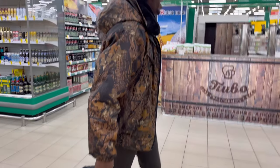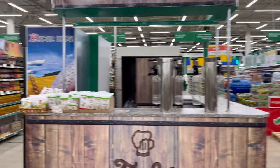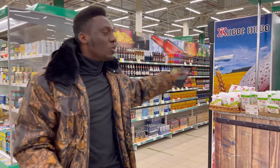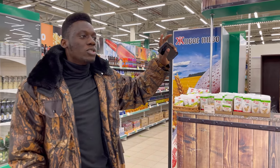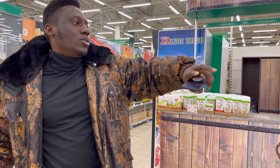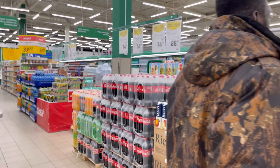So, at this point, you get your different kinds of drinks. From this point, all this place, you get different kinds of drinks, your alcohol, your juice, your soft drinks, like everywhere here, you can get such things. So, let's take a look.